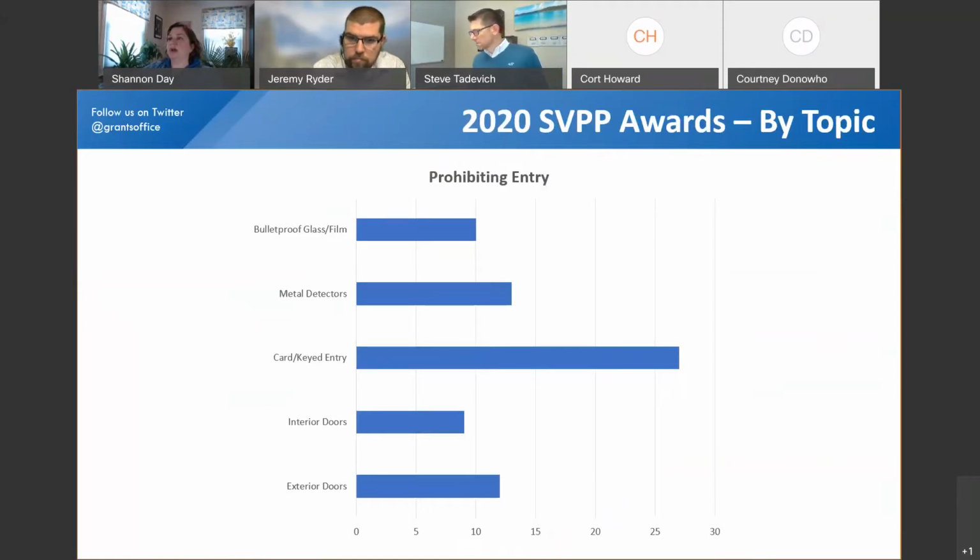We're seeing a trend towards keyless access because keys are lost or can be copied. And when we're dealing with students, they lose things. We all know this. So the trend towards keyless entry. Many projects are also combining cameras with door locking technology to completely eliminate the need for keys. So we're seeing a lot of that kind of tech in successful proposals.